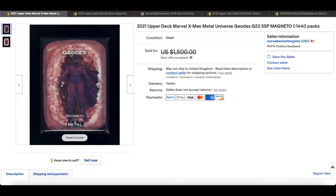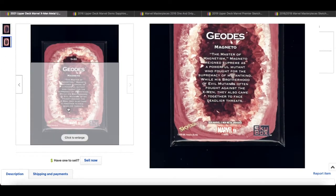In at number 5. It comes from the Marvel X-Men Metal Universe. Still selling well as well. This is a Geode, a super short print. Magneto, which is a wicked card. They've even put the pack ratio here, which is 1 in every 1,440 packs. So incredibly scarce, I guess. And you can see on the back, it's pretty cool.